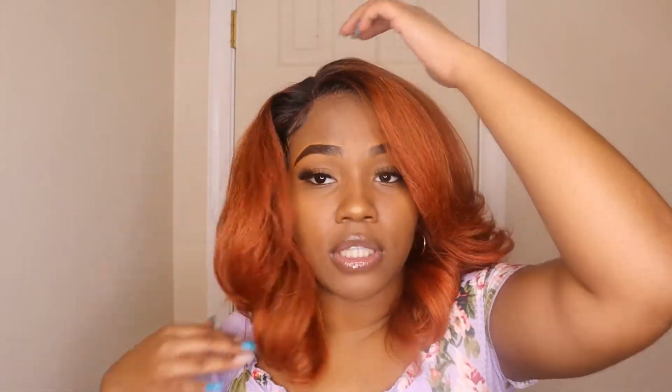So I definitely like how the curls are nice and full, but they're not too tight. You really can manipulate them to give the look that you want, because at first, not gonna lie, when I first put it on, I was like, ooh, this wig got me looking like somebody's auntie, grandma, and I was just like, yeah, no. But now that I have been playing with it, ran my fingers through it a few times, it's definitely giving me those nice, voluminous, grown and sexy curls that I was looking for with this unit. So I definitely love the curls.